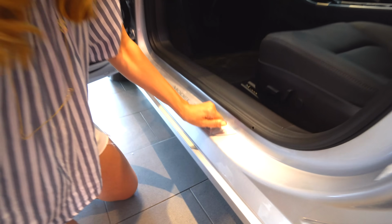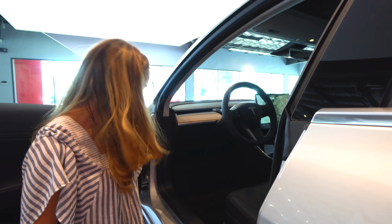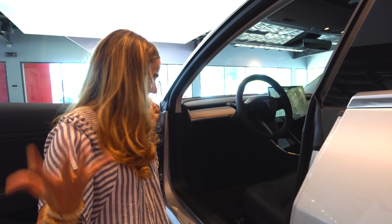The best part of buying a new car right here. The satisfaction of sticker removal. I don't know what it is about that.